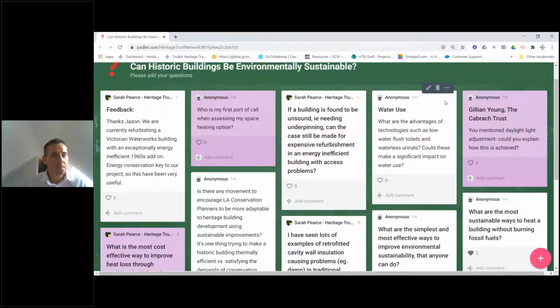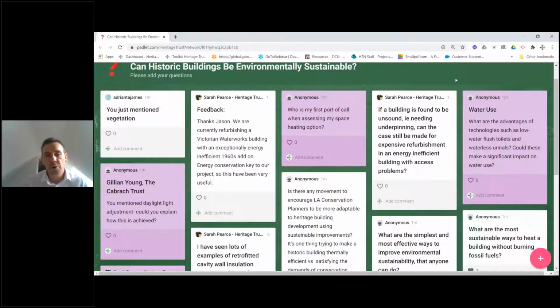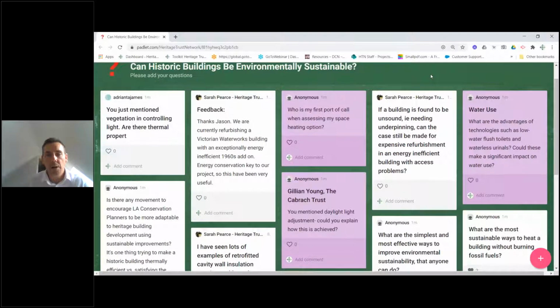Great. There's a question about water use. What are the advantages of technologies such as low water flush toilets and waterless urinals? Could these make a significant impact on water use? Yeah, they can. In a domestic setting, if you went from a 6-litre flush toilet to a dual flush, that can make about a 10 or 15 to 20% reduction in water consumption, theoretically. So don't underestimate the impact that a dual flush or low flush toilet can achieve in reducing your water consumption. Equally, the waterless urinals. I think they can make a significant difference, certainly if you're metered in your water consumption, and if you want to reduce your resource consumption, they're a good thing to look at. With low flush, just think carefully about the dual flush approach, whether you want to go 4.2 litre or 6.4 litre.